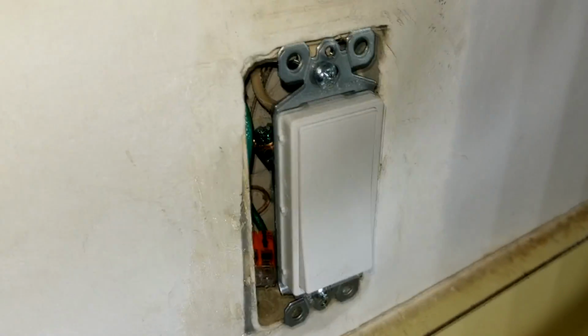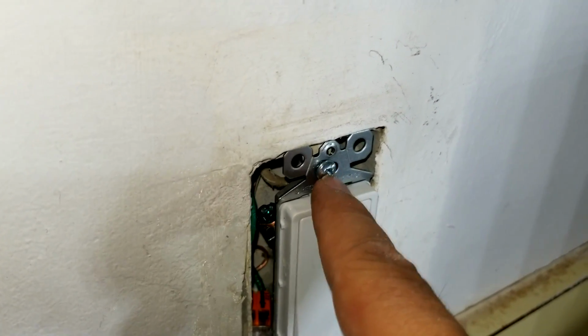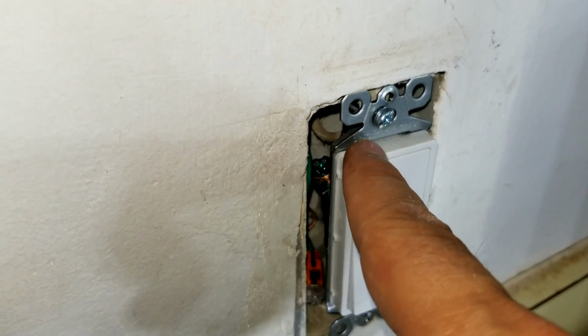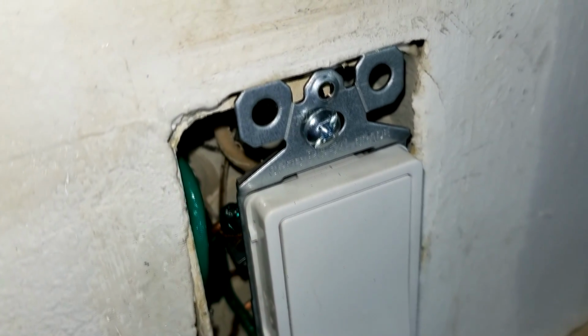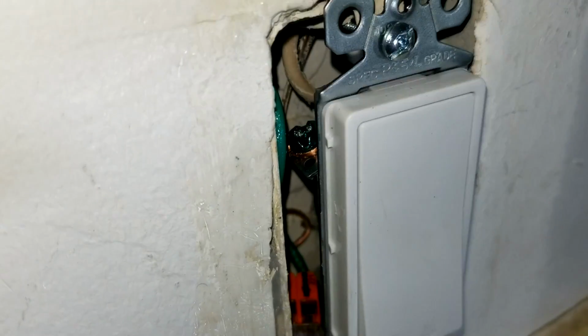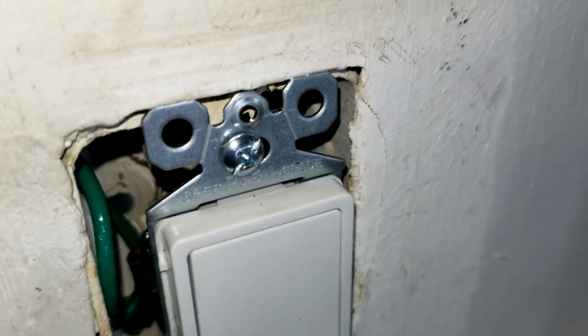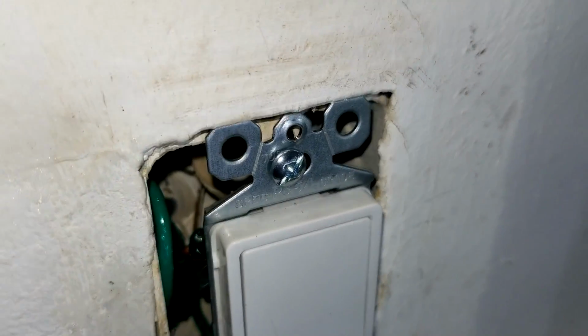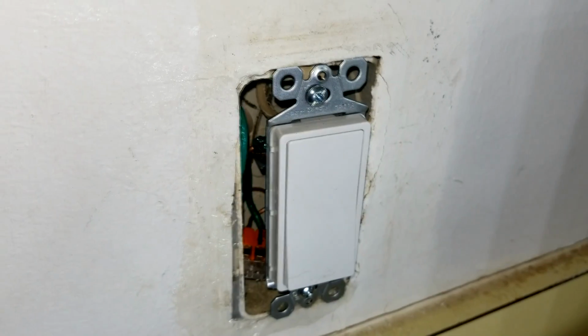Okay, so there we are. The Decora switch is all screwed in. And always remember, before you screw it in, always remember to look and make sure it says top. Now you probably can't see there, maybe you can, but engraved in the metal there, it'll say top. And that's how you know your switch is right side up. Otherwise, you'll plug it in, screw all the plates in and everything, and you're going to find out that your switch was upside down.